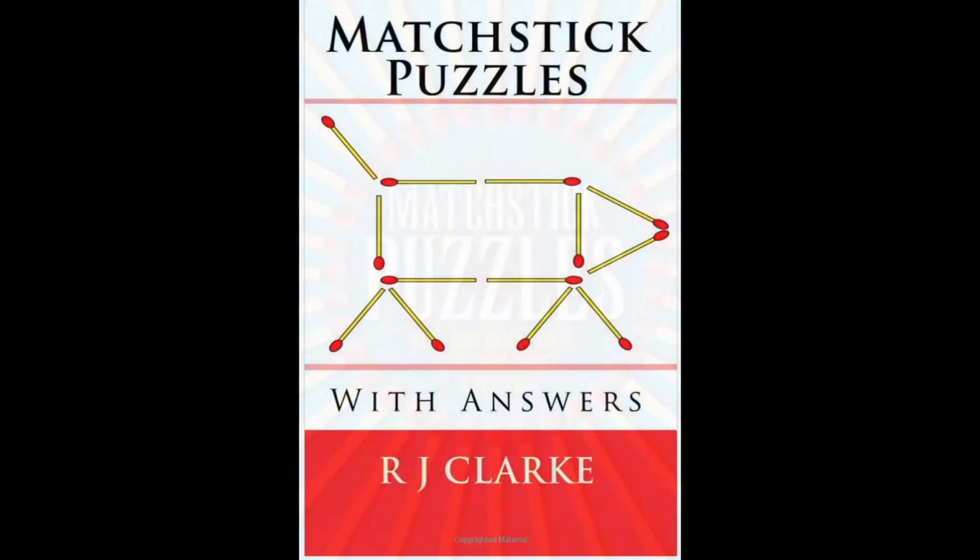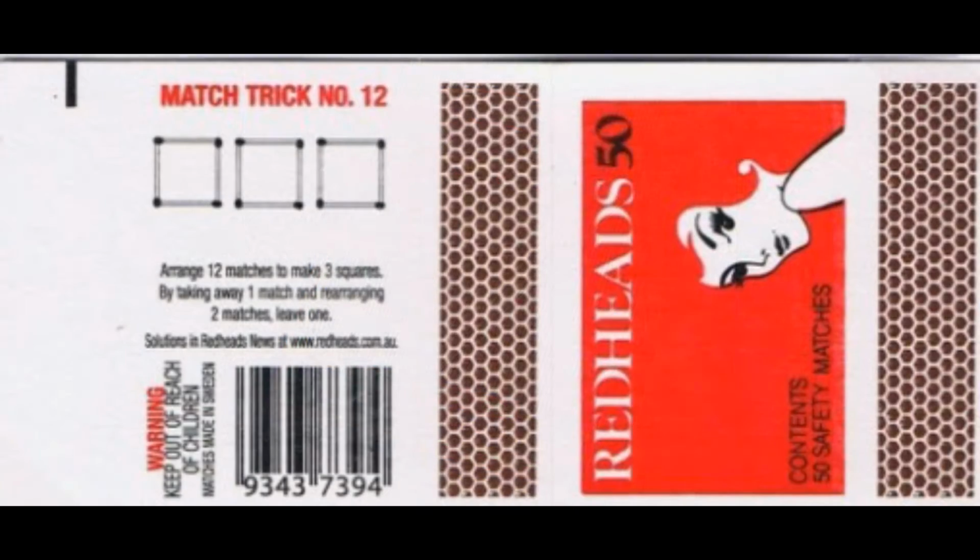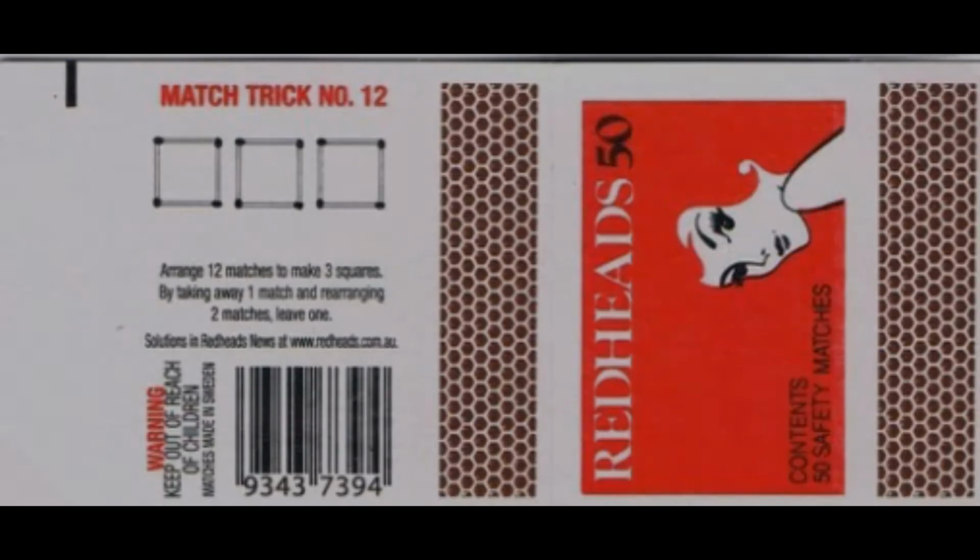Books of these puzzles are available if you're interested. They do become a bit addictive. It is a challenge to your lateral thinking to find a solution.